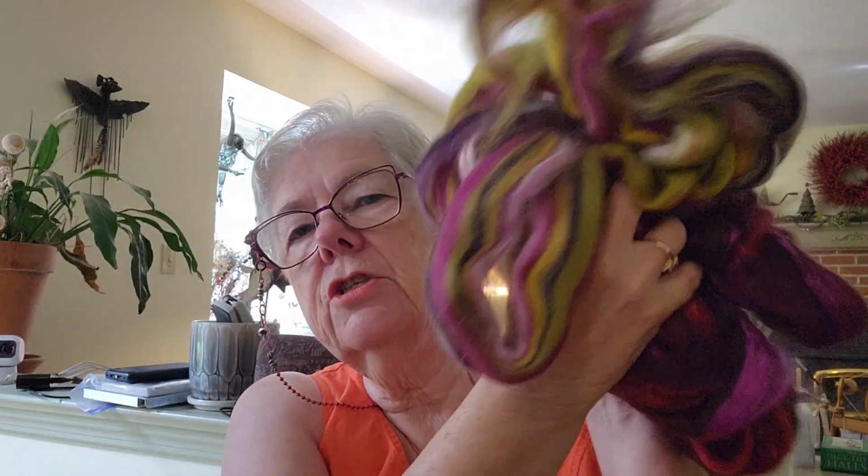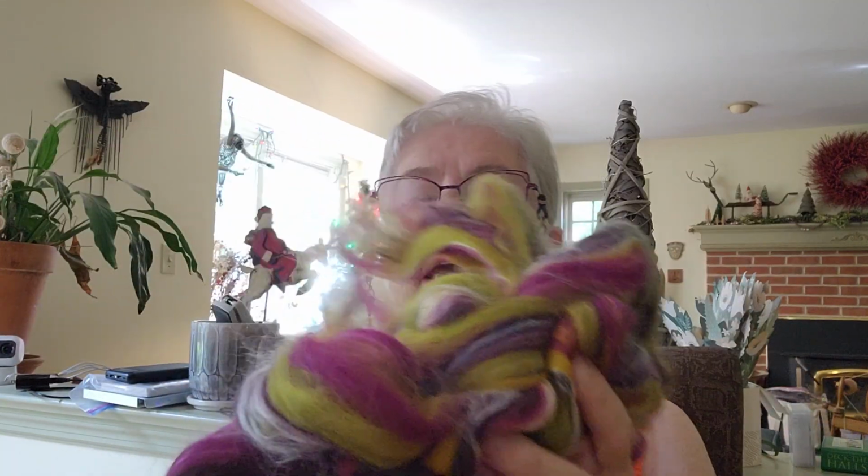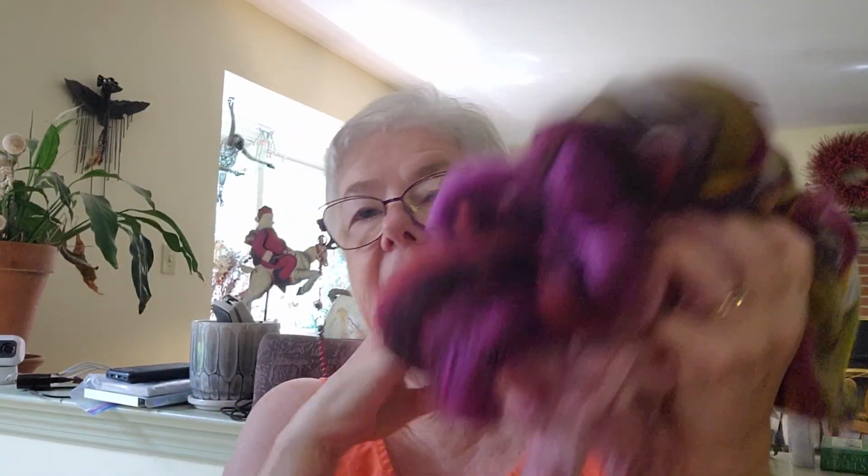So anyway, this is what I did yesterday, and I really enjoyed my spinning, although I did too much of it. I should have, but I just wanted to, because I basically spun half of that bag, had 3 colors. I spun half of each of the colors, and I wanted to finish. That's how I get.